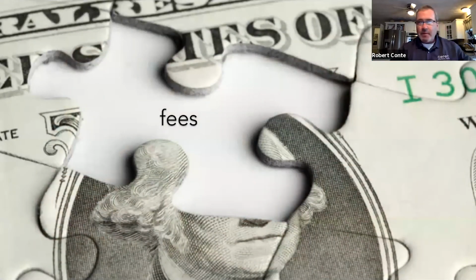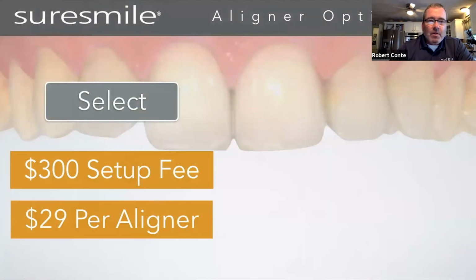Of course, fees are always going to come up. Right? They think it's going to be $1 million. When you're looking at a SureSmile case, and again, I only have Invisalign to compare it to, you're able to just select to pay by the aligner. So for $29 per, you can really control costs on your end. And if you choose, allow the patient to pay maybe a reduced fee.